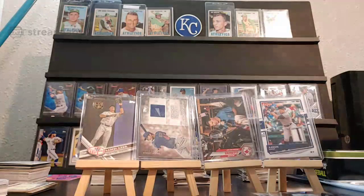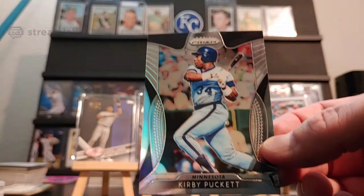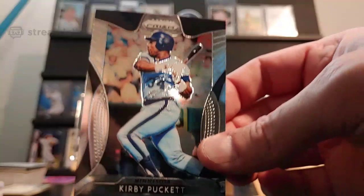Okay. All right, so I came across this Kirby Puckett. I think this is Prism from 2019 or 2018. Yeah, 2019. Kirby Puckett Prism. Really cheap, 92 Topps.